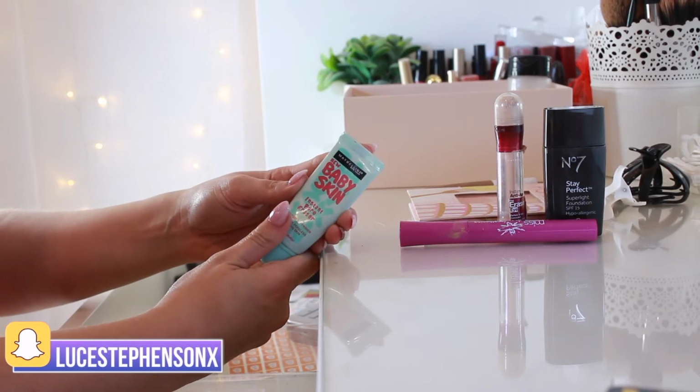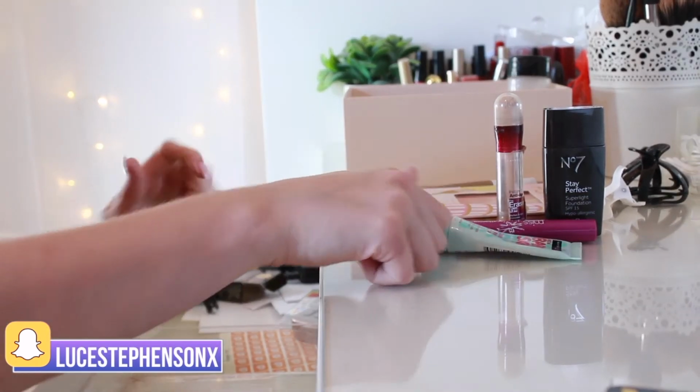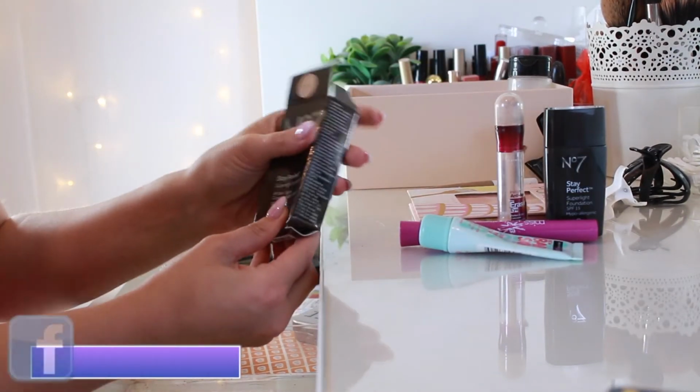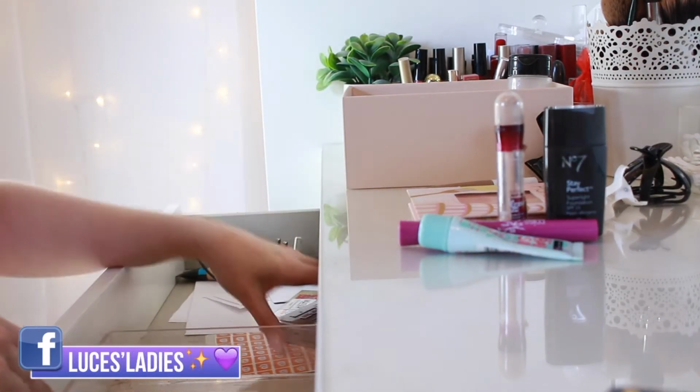The Maybelline Baby Skin Instant Pore Eraser. I'm going to keep this out because I'm coming to the end of this, so I want to use that up. I've got another hair clip. I've got an empty box from that number 7 foundation, so that can go in the recycling.